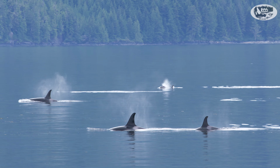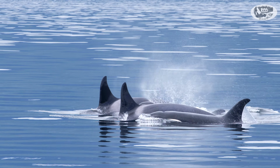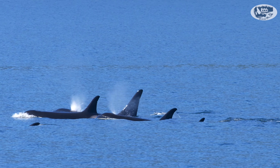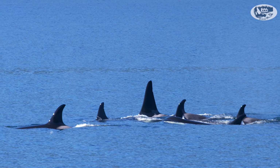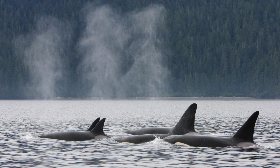Here, where we have resident killer whales, as well as Bigg's killer whales or transient killer whales, much of the focus is on resident killer whales because we can hear them, we can see them on a regular basis, and there's less emphasis on studying Bigg's killer whales because they do show up a little bit less frequently, but over the course of the year, they're here year-round.